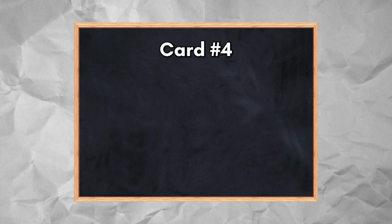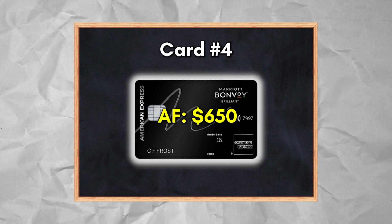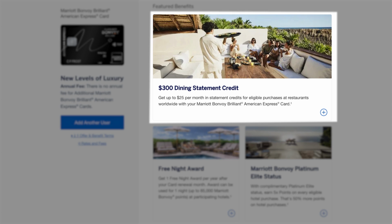And so now it's pretty clear that card number 4 is going to be the American Express Marriott Bonvoy Brilliant card, which has a serious annual fee of $650. Like I mentioned before, I don't use this card at Marriott properties because I typically use my Bonvoy Business card instead. But in typical American Express fashion, this card comes with a $25 monthly statement credit for worldwide restaurants. But there are 2 main reasons why I rank this card at the top of this list for my Marriott credit cards, and that of course is due to its 2 flagship benefits.